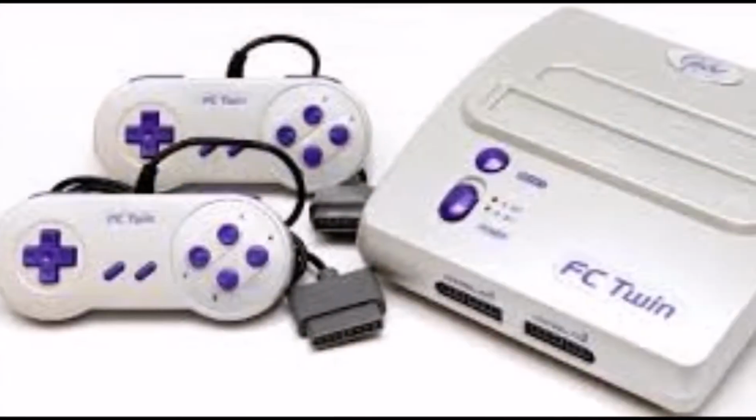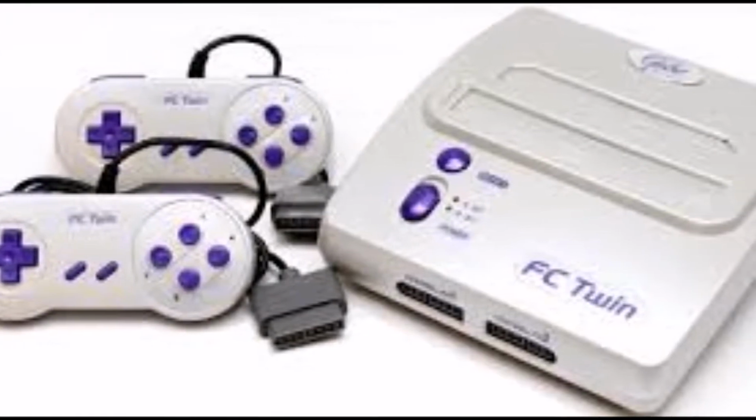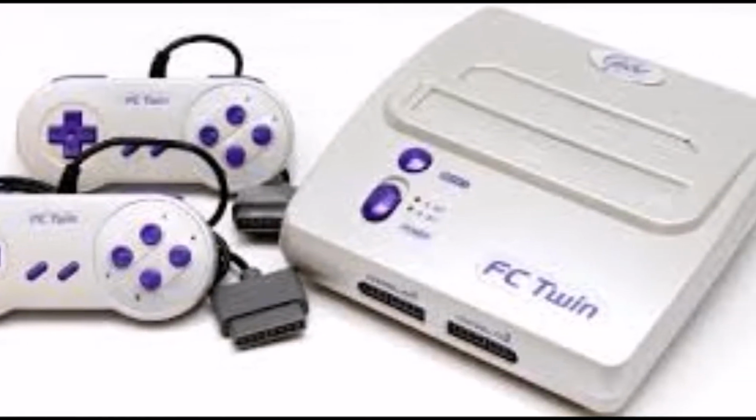And I ended up getting something called the FC Twin. This was an early clone console that was out for retail, and it was an NES Super NES combo, and it was really cool. I enjoyed it for the 2 months that I had it, because unfortunately it did fizzle out and it ended up dying, but it really opened up my eyes to clone consoles.